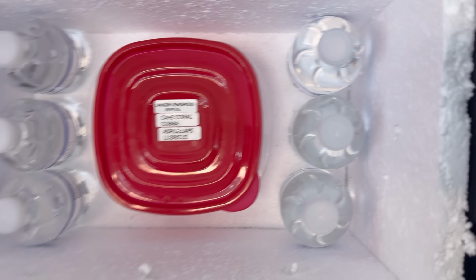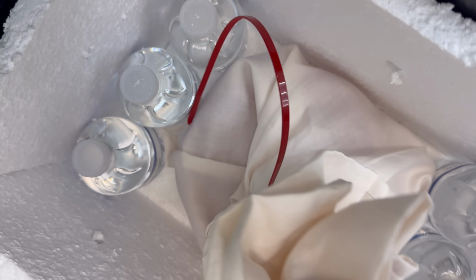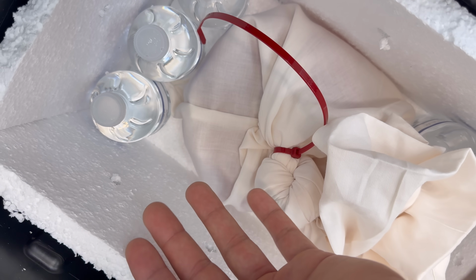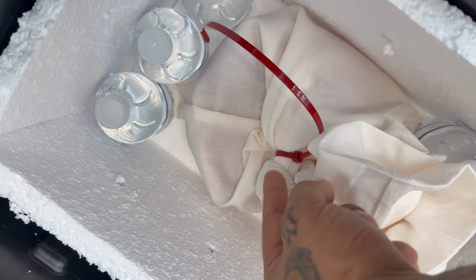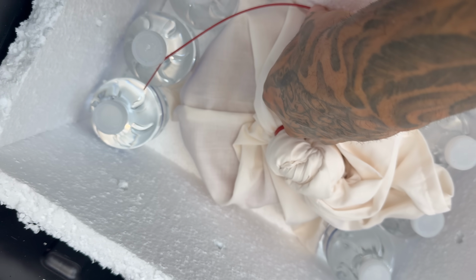All right, we got him in, we got the water bottles. As you can see, we still got a lot of dead space. We got this guy inside of a bag with an extra red zip tie. So in case he gets out of that container, which he won't, he's still stuck in a bag with a zip tie. So double security, double protection. We're gonna put that right there.